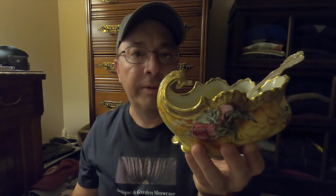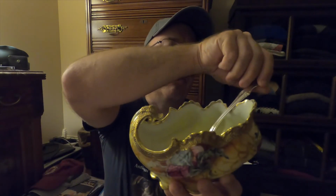So folks, I believe we have a determined Nippon spoon warmer from the Victorian period. And the research that I've done online tells me that the spoon warmer was used probably in the 1890s to early 1900s. After that, these kind of lost favor, and most of them became planters.